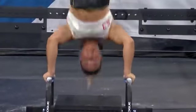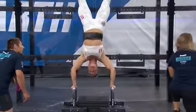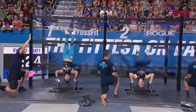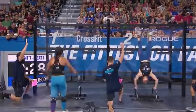Well, Brandon, early on, it was Camilla Solomonson-Hellman making those handstands look really easy, up and down without too much of an issue. Her kip was super strong. Brenda Castro made a move, but you can find her struggling to lock out some of those handstand push-ups. The fatigue factor set in. You can see her shaking those arms out there.